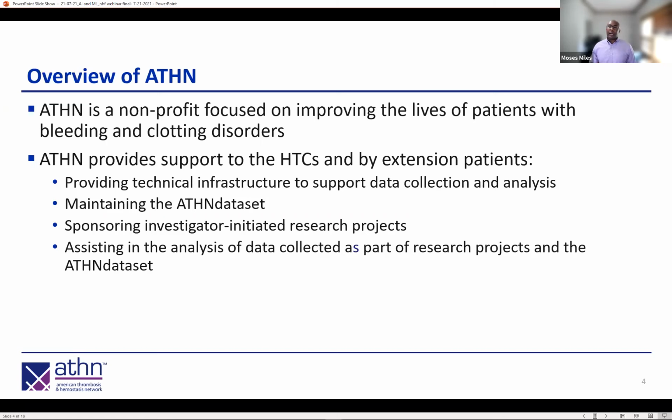So really quickly about Athens. Athens is a nonprofit focused on improving the lives of patients with bleeding and clotting disorders. For those who don't know, Athens grew out of the Hemophilia Treatment Center community, wanting to create an organization that could host the data being collected in all these different treatment centers around patients, and make that data available to support research and to improve clinical care techniques as well as future treatments. So Athens is that organization.